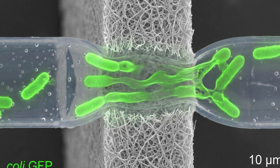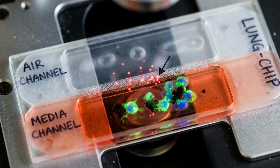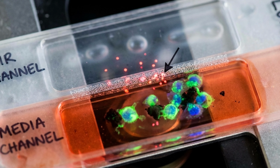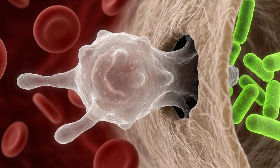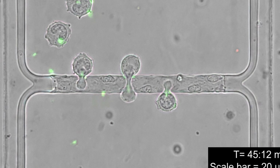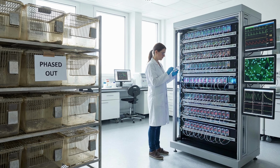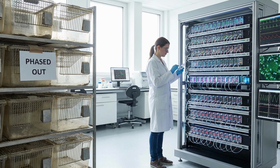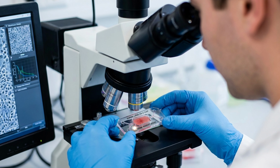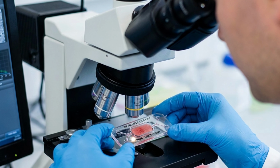When the device was exposed to environmental nanoparticles or pathogenic bacteria, such as E. coli, introduced into the air channel, the mechanical stretching exponentially enhanced the absorption of nanoparticles across the barrier and triggered a robust inflammatory response. Endothelial cells activated the simulated immune system, prompting circulating white blood cells to adhere to the membrane, undergo diapedesis to cross the barrier and engulf the invasive bacteria. This ability to visualize and quantify complex, integrated organ-level responses without relying on animal models offered an unparalleled mechanism for drug toxicity testing and disease modeling, paving the way for the replacement of expensive and often inaccurate mammalian test subjects.